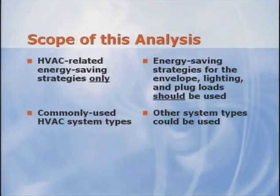Secondly, while there are many potential HVAC system types, this study was limited to 5 systems that are the most commonly used for this type of building in the U.S. marketplace today. For example, small package rooftop units, probably the most common system in the U.S., would not likely be used in a multi-story office building.